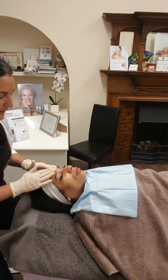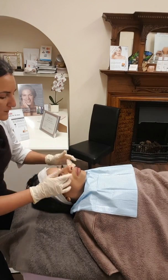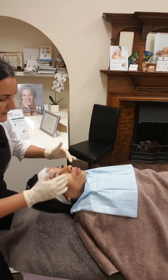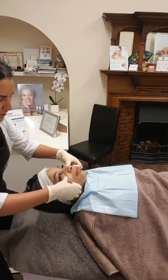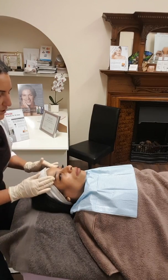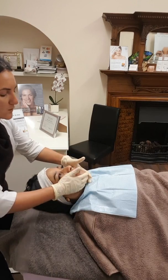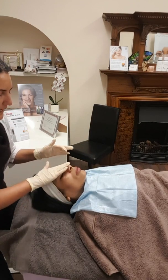And the other thing to avoid are these brushes. These exfoliating brushes are the worst thing that's ever been invented. They are too harsh for the skin, they make the skin sensitive, and they actually cause you to get more acne because it removes all the oil from your skin.